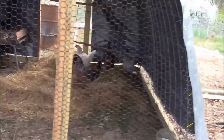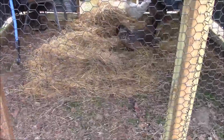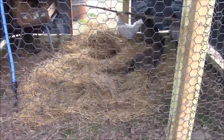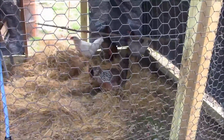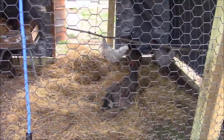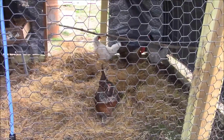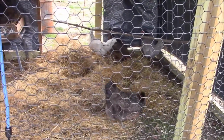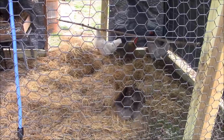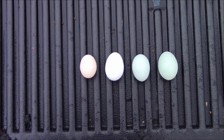And it is starting to rain, so I better stop filming. Enjoy the hay. Well, it is supposed to rain for a while, so at least if I have to keep them caged up, this is a good time. I bet they all look white, don't they?